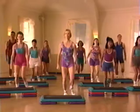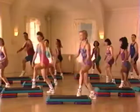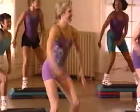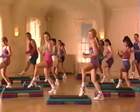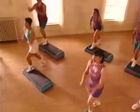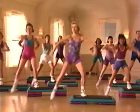V step again. Here we go. V. V. Scoop in place. Push. Push. Rise. Here we go. V again. V again. Let's move it. 4, 3. Give me that knee right now. Take it up. Down. Balance. Down. Balance. Step off. Strong basic step.